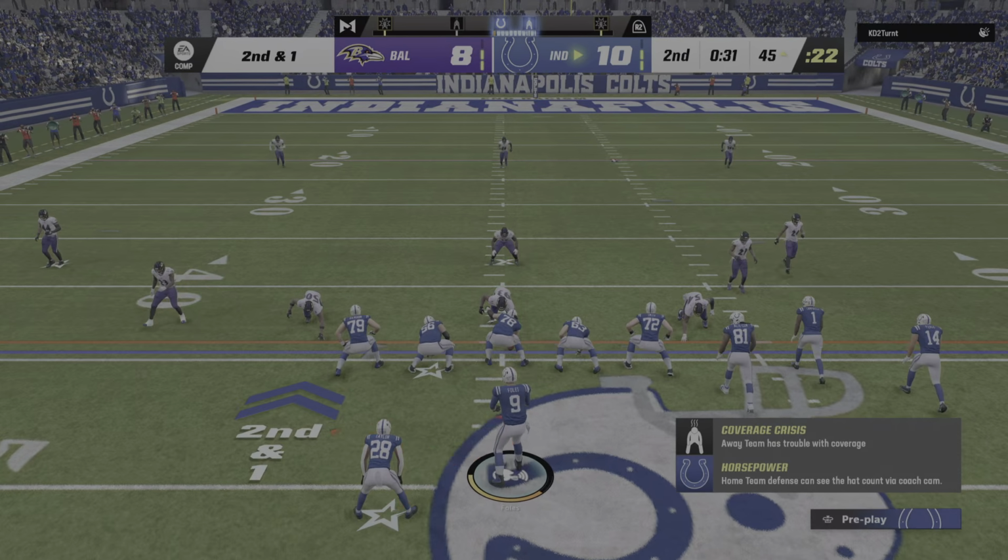So we've come to halftime at a 5-point game. As we send you to Orlando to check in with Jonathan Coachman at our EA Sports Halftime Report.